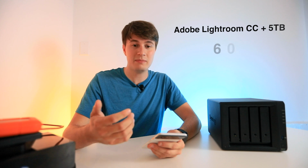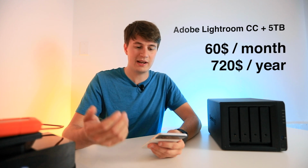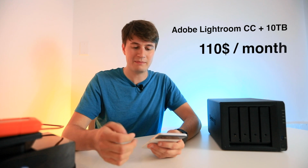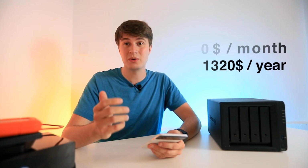If you have the 5 TB plan, it's still $720 a year. And if you're paying for the 10 TB plan, it's still $1,320 a year. That's a lot of money when you consider you have to pay it every single year to store all your files. And it's only going to become bigger and bigger, so you're going to be paying more and more every single year.